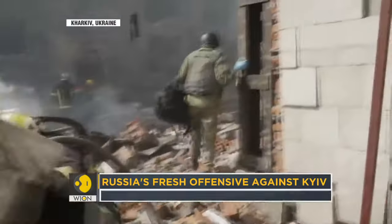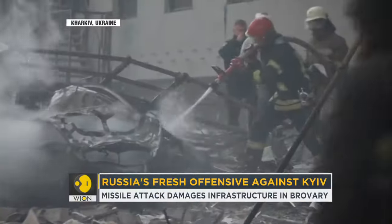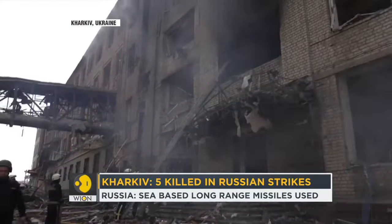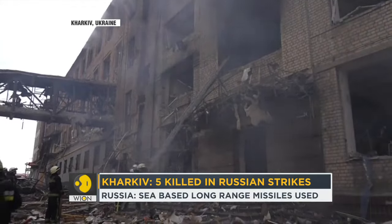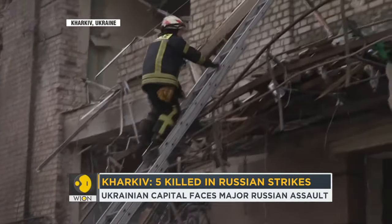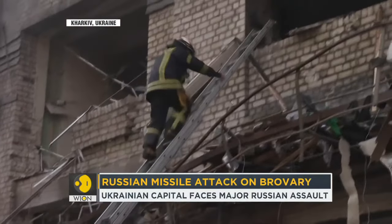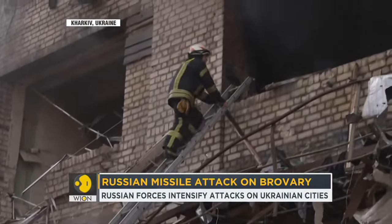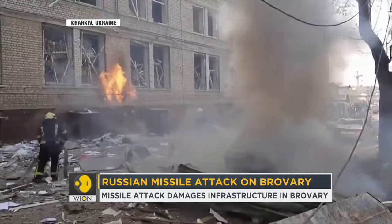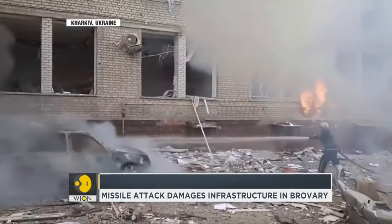Now, earlier in the day, Russia attacked another Ukrainian city. A missile attack in the early hours of Sunday damaged infrastructure in the city of Brovary near Ukrainian capital Kyiv. Now, the mayor of Brovary, Igor Zaporozhko, has in an online post highlighted the aftermath of the attack and further warned residents not to go out of the city.